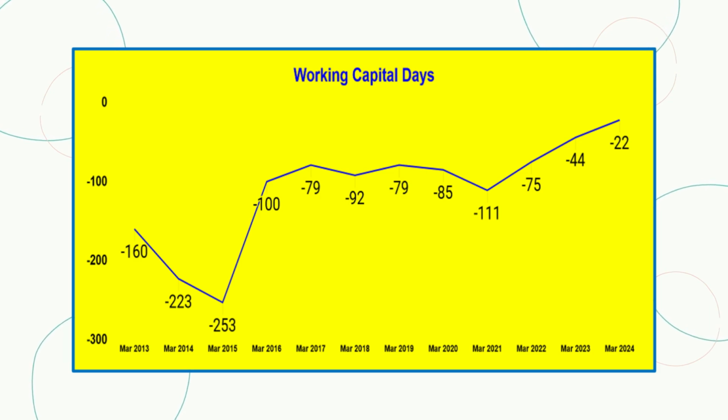Then, by March 2020, CDSL saw a dip to -85 days, followed by a sharper decline to -111 days in March 2021. This significant drop indicates that CDSL optimized its working capital further, likely improving its cash cycle.